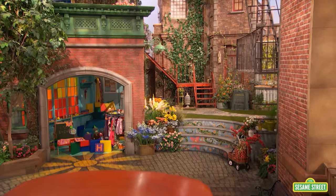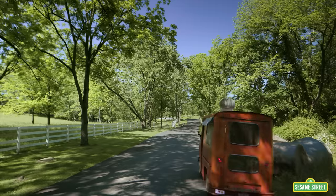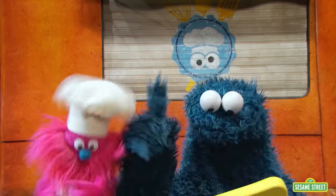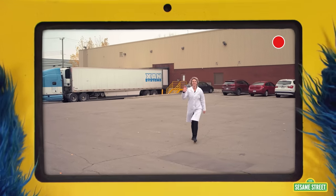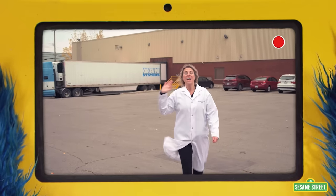Mustard Factory! We're going to the Mustard Factory! Boy, oh boy! Here we are at the Mustard Factory! Oh, hello there, Miss Mustard Factory Lady. We need mustard to make a turkey sandwich. Can you help us, please?